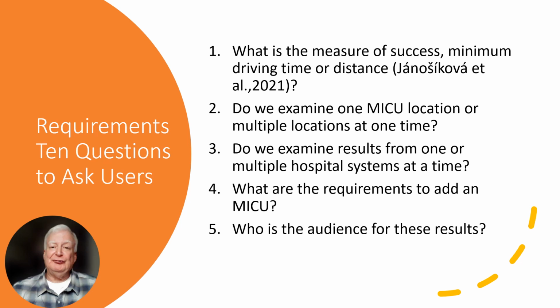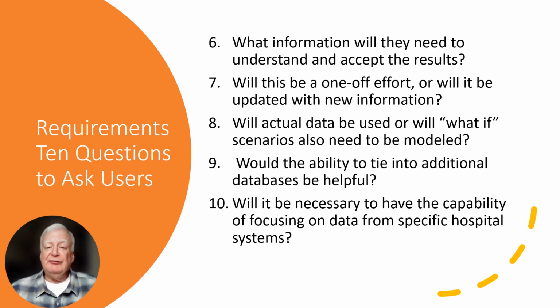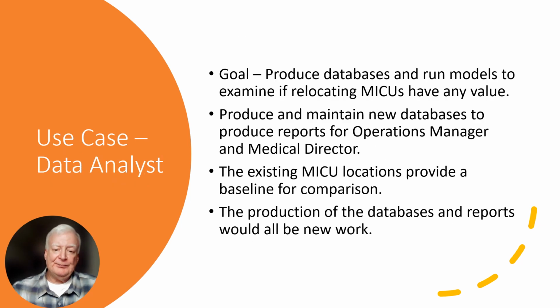Who's the audience for these results? What information will they need in order to get comfortable with the output? Is this going to be a one-off effort? Will we be updating it over time? Will we only use actual data, or could we use what-if data? For example, what if a new nursing home is added to the area? How would that impact results? Would it be useful to tie into other databases if we had access to weather data? And should we be focusing on data from specific hospital systems?